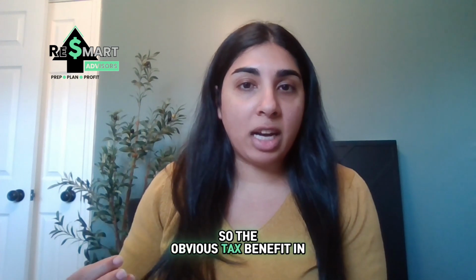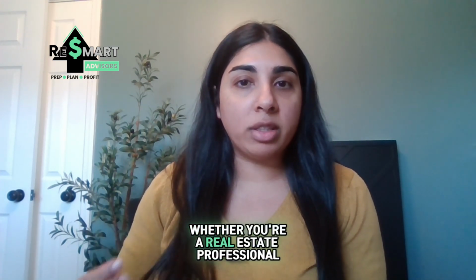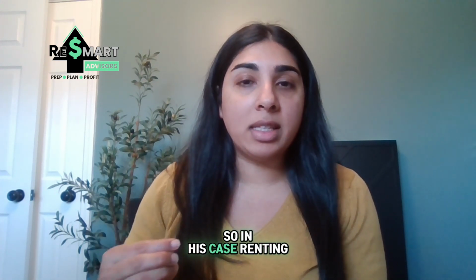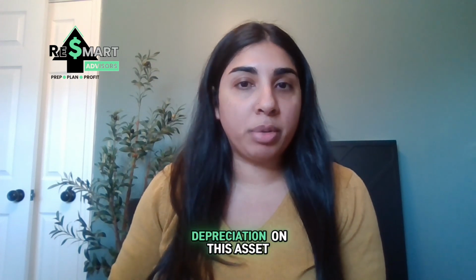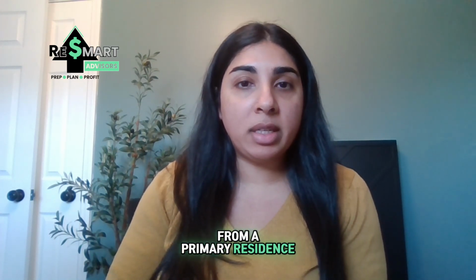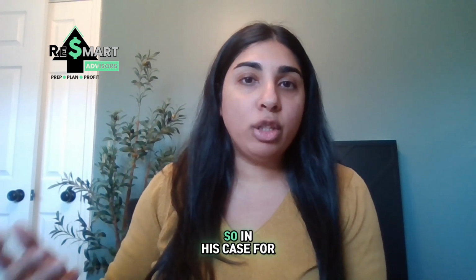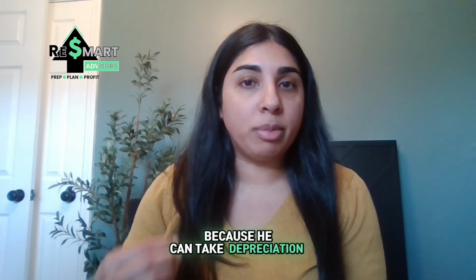So the obvious tax benefit in his case, and it does vary by person, whether you're a real estate professional or not, he is a real estate professional. So in his case, renting this house for a period of time actually allows him to take depreciation on this asset because it now changes use from a primary residence to a rental asset, investment property that is producing income, as long as it is actually rented and being advertised for rent. So in his case, for the current tax year, it's a positive outcome because he can take depreciation on it.